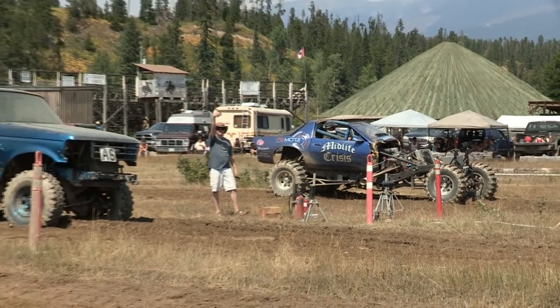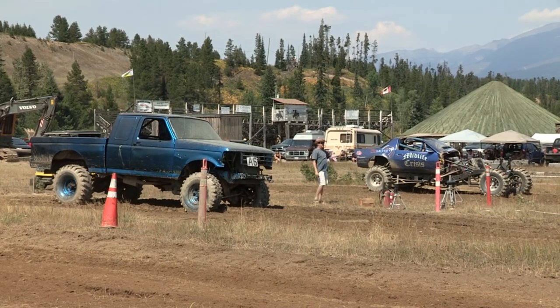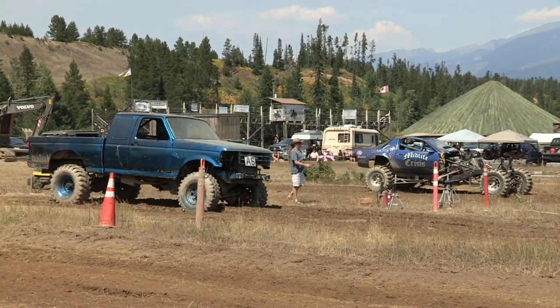That black and blue Knights truck, folks, is pretty beat up from yesterday in the hill and hole. They're running on borrowed time. This thing has been beat hard this weekend, black and blue Knights. Check out the paint job though. Awesome.